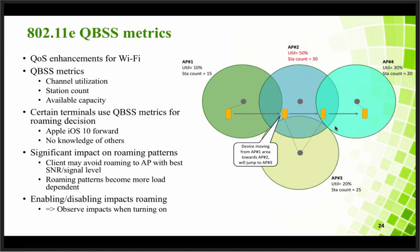QBSS metrics: clients can use QBSS metrics like channel utilization to decide which AP to roam to. In practice this means that if there is a very busy cell and the client is moving through it, it might not roam to that one, but it might roam to another access point nearby which has lower load. So it's good to acknowledge that this can happen. Apple iOS 10 forward can support this and utilizes this information, so it's good to know.